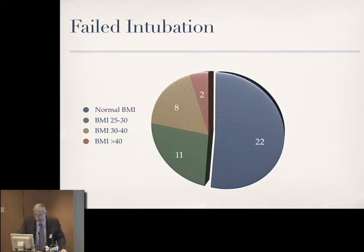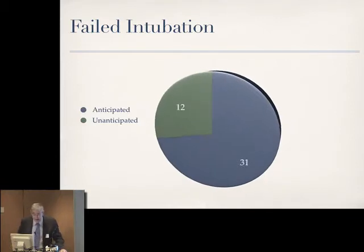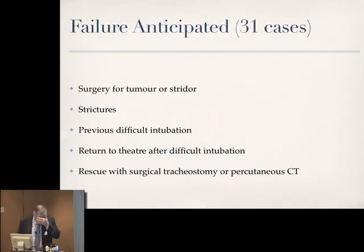And you can see that only half of the patients who had a failed intubation were of normal BMI, and the rest ranged from a BMI greater than 25 right up to a BMI greater than 40. So obesity did seem to be a correlation with failed intubation leading to one of the four major outcomes that leads to a NAP4 report. It's good to know that 2/3 of the failed intubations were anticipated and only 1/3 were not anticipated. And they're quite different cases in many ways. So I'm going to look at the two types of cases so you get a feel for them.